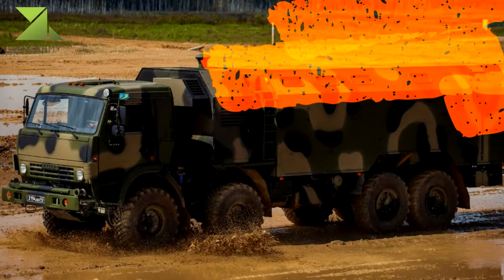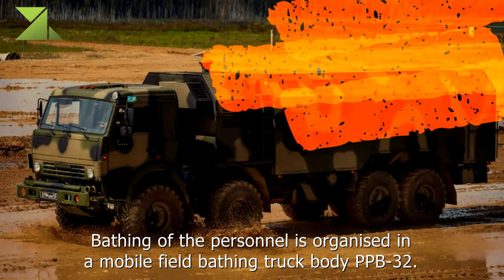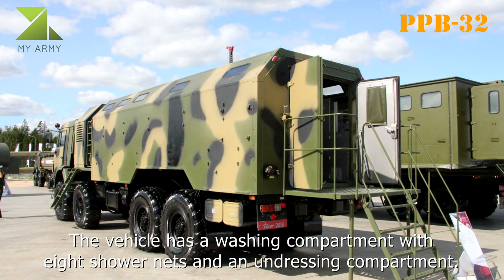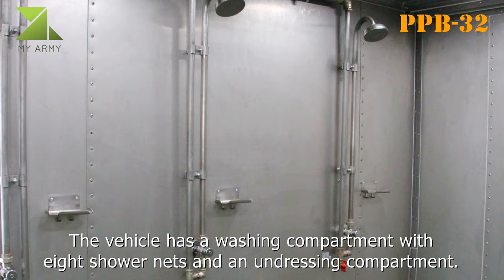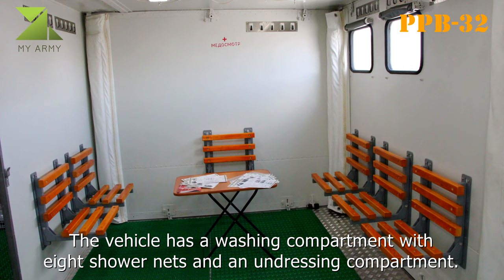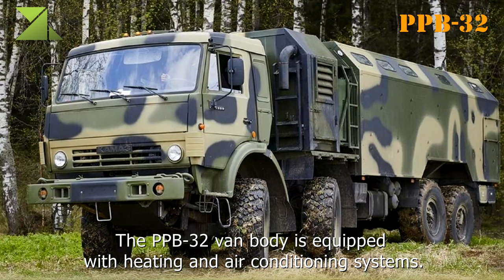PPB-32 Mobile Field Bath. Bathing of the personnel is organized in a mobile field bathing truck body PPB-32. The vehicle has a washing compartment with 8 shower nets and an undressing compartment. The PPB-32 van body is equipped with heating and air conditioning systems.